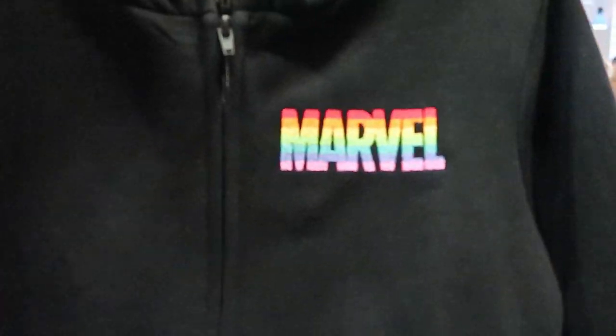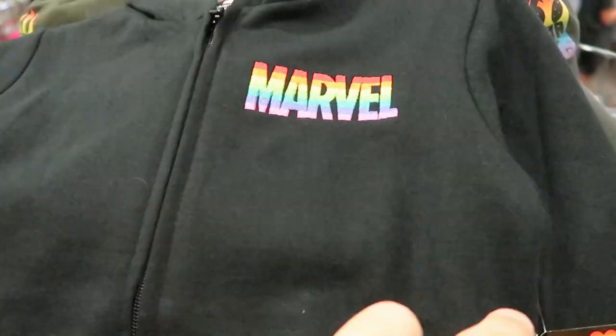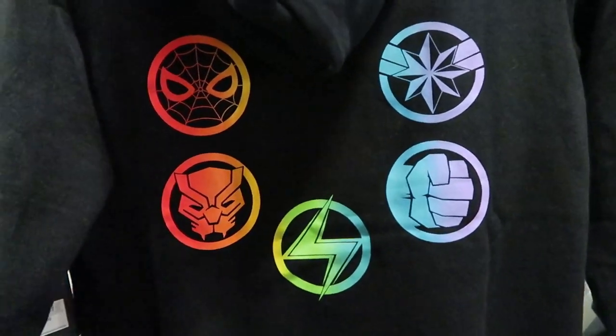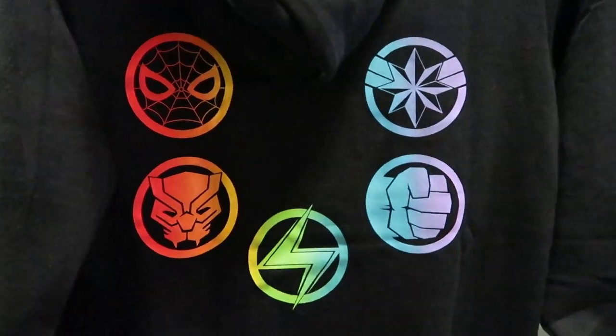And also they got the Kids Marvel Pride Collection hoodies here. These are actually full zip, that's embroidered on there. These are $20, marked down from $45, but check out the back of this thing. Isn't that so cool? I love the Pride Collection, because everything is just so bright and vibrant.